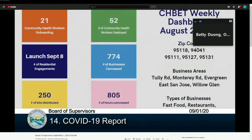In our second week of activation, the business engagement team was deployed for 35 hours of canvassing, with 23 canvassers that amounted to 805 total hours of canvassing.